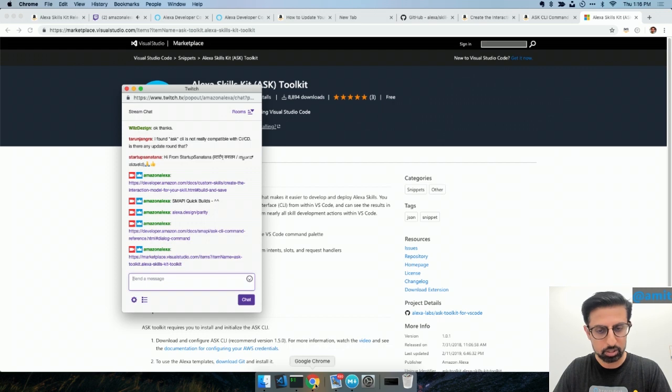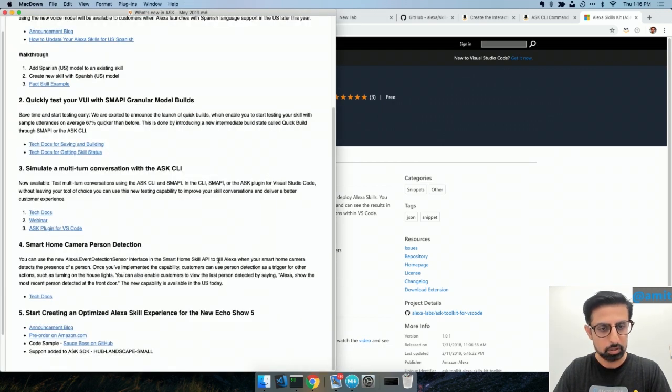Okay. While I wait, let's just move on to the next one, which is smart home camera person detection. So this is if you're a smart home device maker or a gadget maker and your device has a camera. Now you can use the Alexa.EventDetectionSensor interface, which is available through the Smart Home Skill API. Whenever your smart home camera detects a person, you can send that off to Alexa. And then if a customer asks what was the last person that was seen on the camera, Alexa can answer questions like that. So this is something that you would have to implement on your end. And once that is implemented, Alexa can tap into that and provide that additional feature to your customer. This is available only in the US as of now.